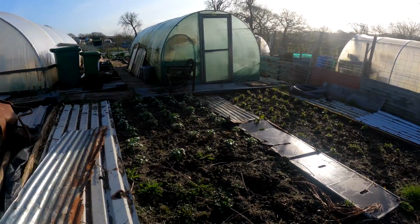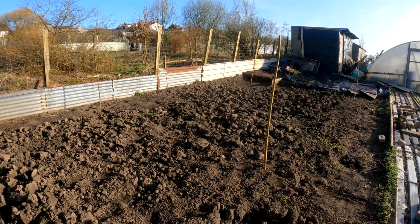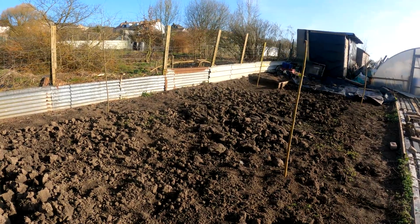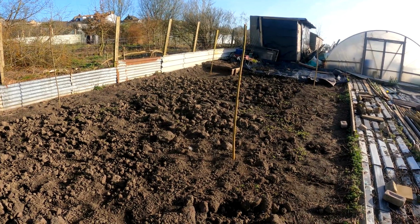Right, onto the polytunnel area. Now this is the area that I've dug and roughly levelled off over here. It needed landscaping, and you can see I've put 4 stakes in here for where the tunnel's going to go, and they are 12 foot wide and 18 foot long.